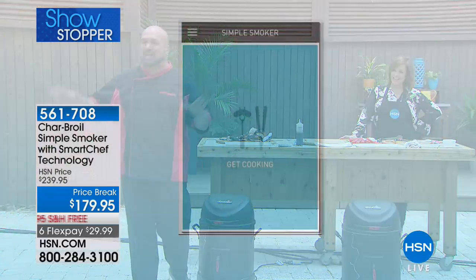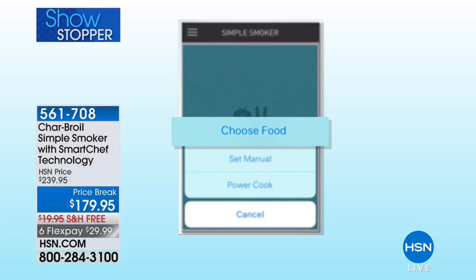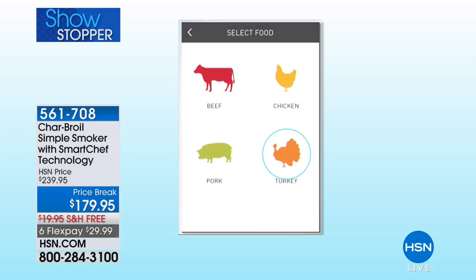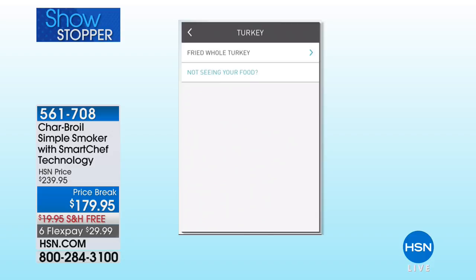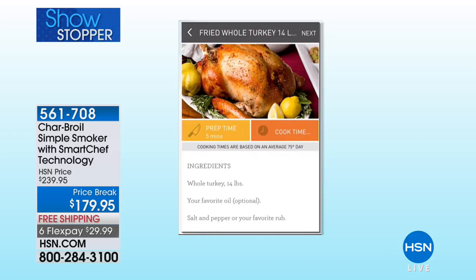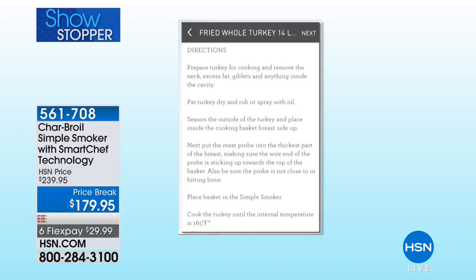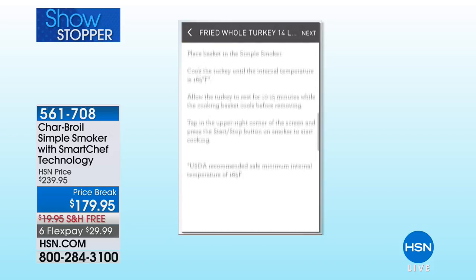Have a look. Instead of all the setup that we've had to do in the past, watch this. You simply turn the app on, you choose your food. In this case, it's going to be turkey, right? You've got your choice right there on the screen. You push turkey, and then you're going to tell it exactly how much it weighs. Check that out. It's so simple. You just match it up with the label on there. Remember, guesswork is done. It's going to give you the complete recipe, exactly how to set it up.